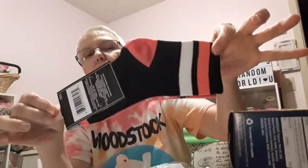I had one pair of socks for her while she was here, and so I bought her some more for when she comes over. This says Girls Rock. Aren't they cute? They're the crew socks. And then the other ones are just black, and the toes are pink on that one and black on the Girls Rock.